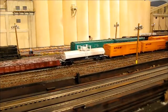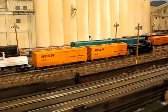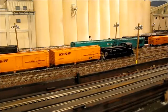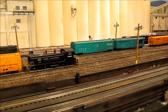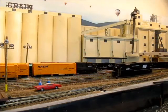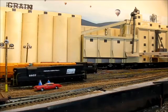I use a few locomotives to work the yard, including this SW9 New York Central unit I recently bought at a train show sale. Another popular favorite is this PK2 SD9 that sports an Athearn shell.